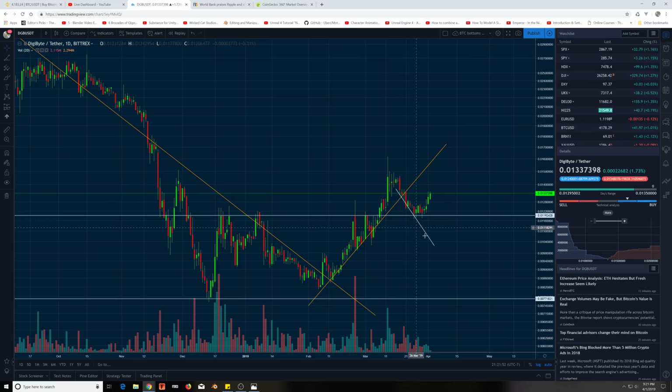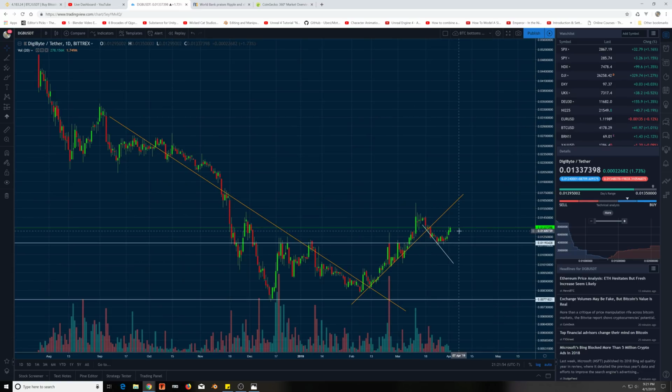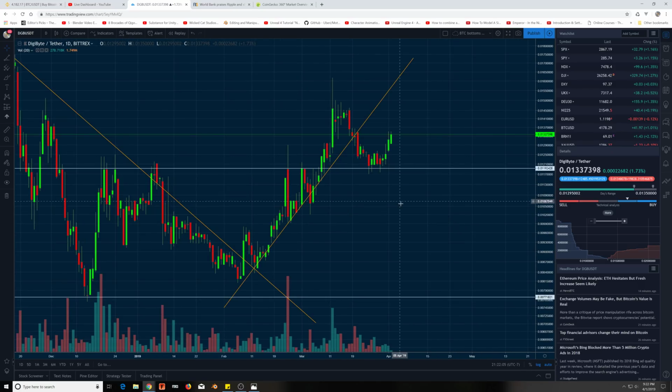Yeah, so I'm liking DigiByte. I really like it. I would like to see it come up here above this line again. Will it do that? Probably not. Let me get rid of that. That was just an angle test. So, DigiByte. The one nice thing about it is that it's above this line here. So we'll see. It might come down to test this line again, or test this range again.